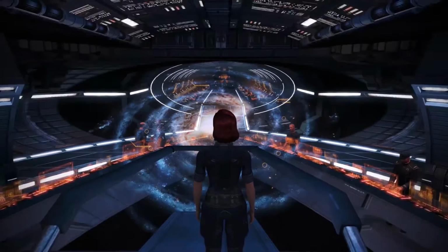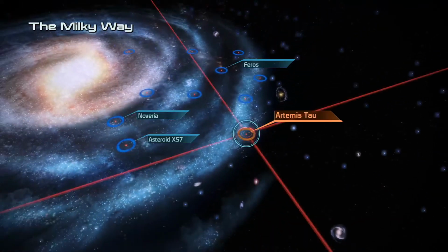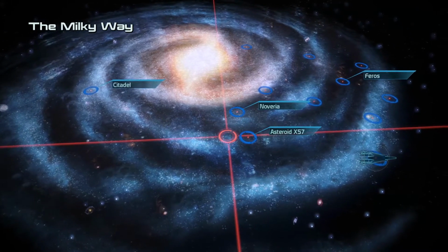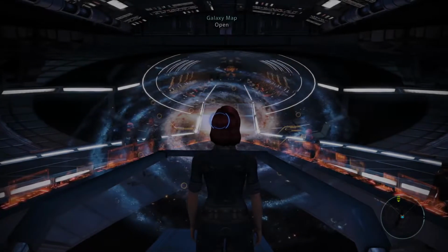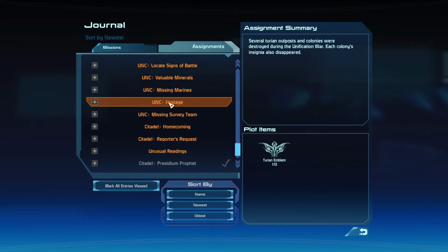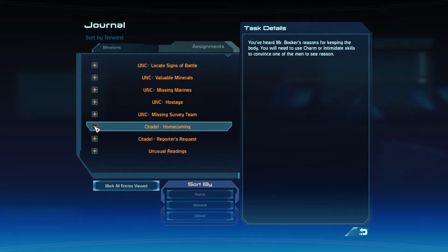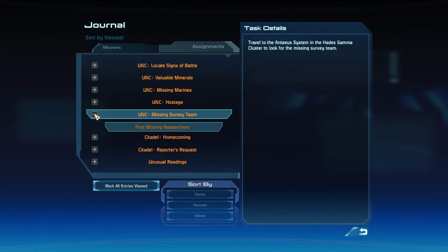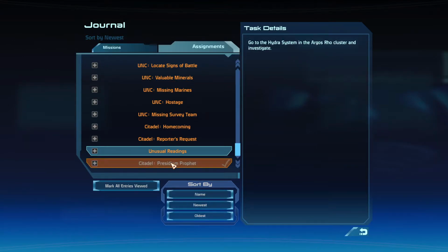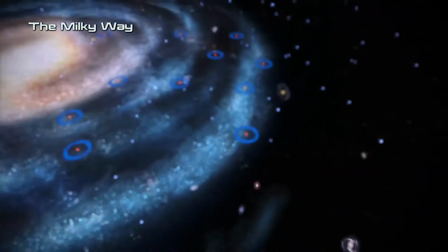Okay. Guess we'll go to the one that's closest? What is this related to? Codex 57? What is that related to? Oh yeah, we had a bunch of other things. Right, unusual reading. Unusual reading, which is... I couldn't think of a joke in time of like a bad book to read. Just imagine I said something funny there, I guess. We'll go to Noveria then.